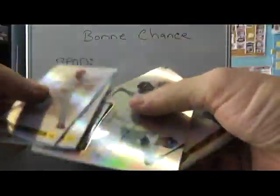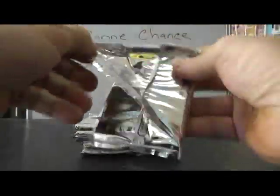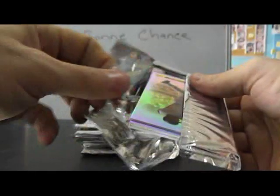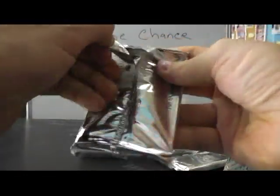Should be 18 autographs in this stuff. Andre Ethier, autograph. There's a hook. There we go. Aaron Cunningham, $7.99. Yunel Escobar, number 99. Justin Upton, rookie, $7.99.